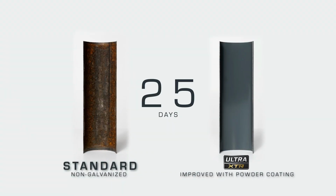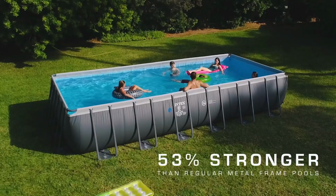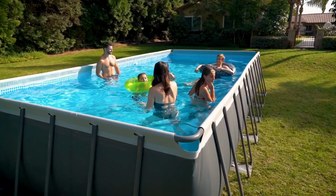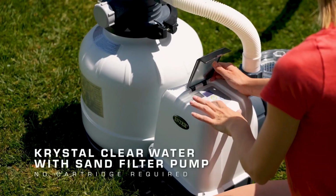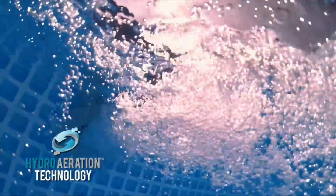From morning swims to evening dips, the Intex Ultra XTR frame pool is perfect for any time of the day. Enjoy a refreshing swim under the sun or a relaxing soak under the stars. Create unforgettable summer memories with the Intex Ultra XTR frame rectangular pool set. Engineered for strength, designed for style, and built for family fun.